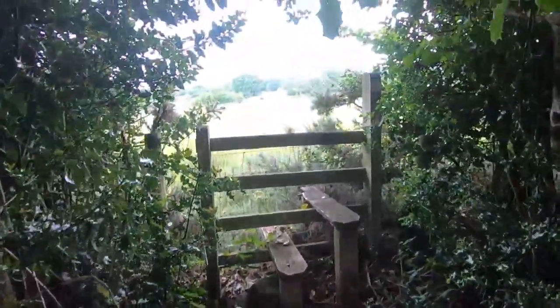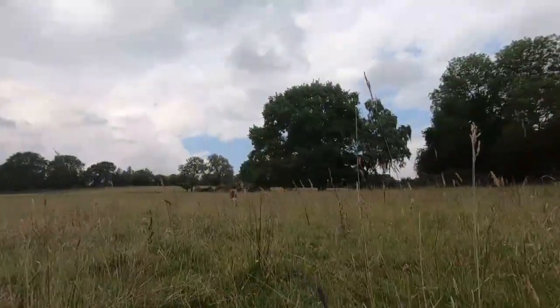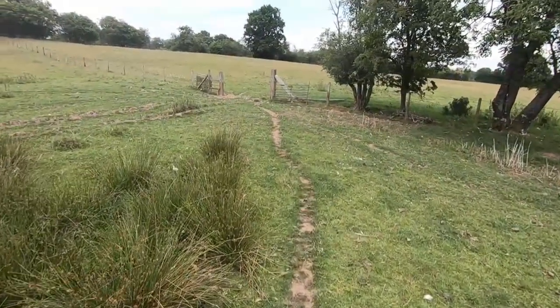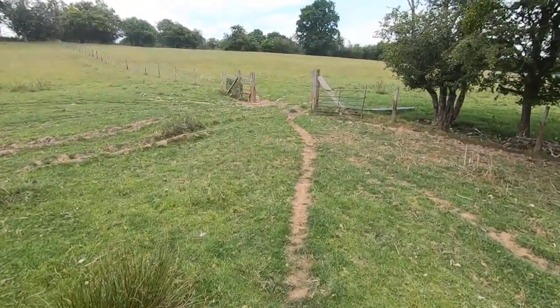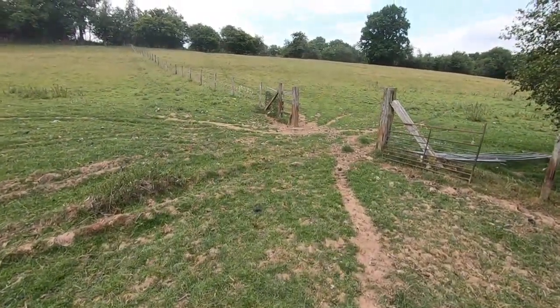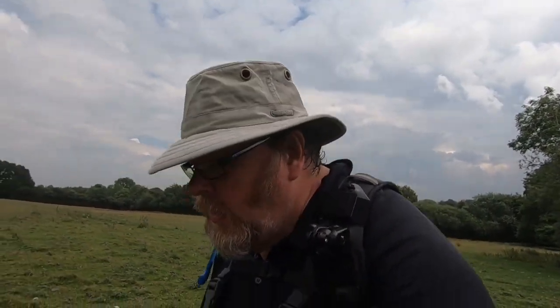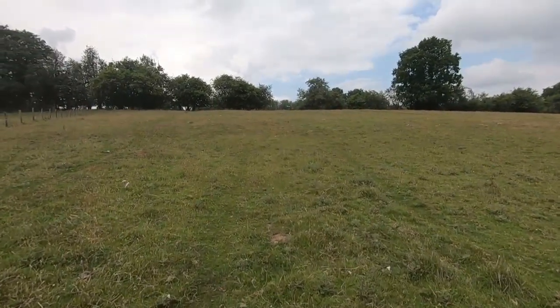Into a meadow of silage. And the time of their life. So here's the gate we passed through, and we're looking for a gate or stile up on the far hedgerow. Quite a pleasant bit of footpath this. We're heading up to the far hedge line there.